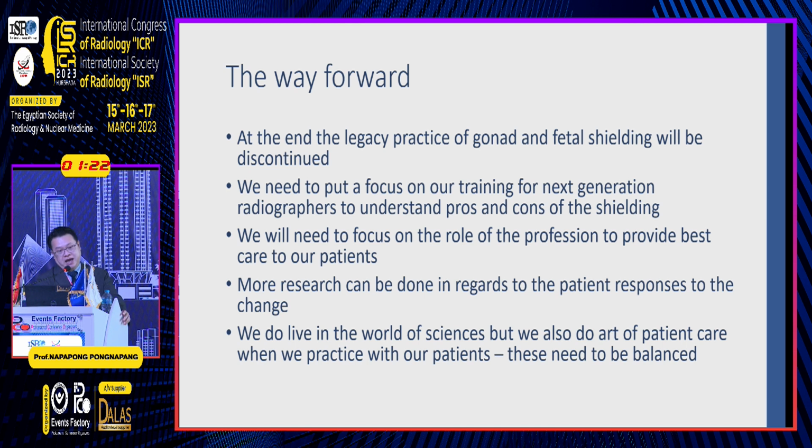So I would end my talk today with the way forward. At the end, the legacy practice of gonad shielding will be discontinued. We know this is going to be the fact. And we need to put focus on our training for the next generation of radiographers to understand pros and cons of shielding. But how are we going to do that without harmonious recommendations and guidelines? Especially for educators like me, when I teach my students, we need proper, established guidelines.